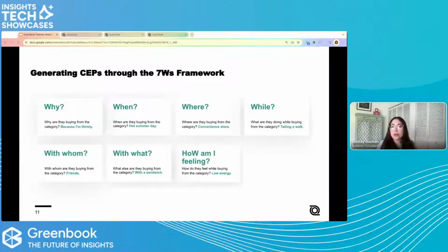So here you can use previous research to come up with some of these. We can do qualitative studies. You can look at some previous segmentation research, jobs to be done framework, or you can even run a quantitative pre-study to understand the most relevant CEPs. And that's actually what we do here at Quantilope.